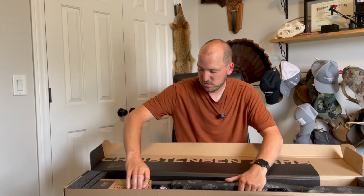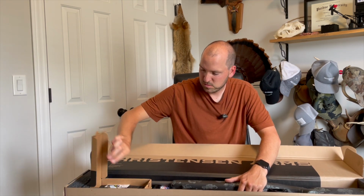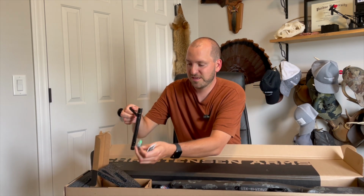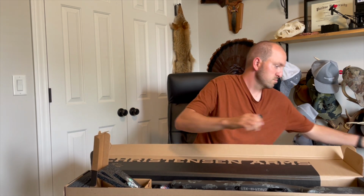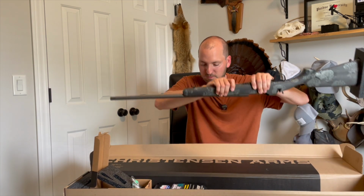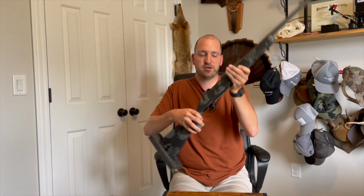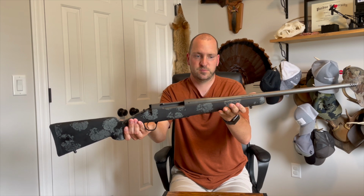This is the bolt. Seems to be, this box is glued into this box. Give you some earplugs, some gun oil. And then the rifle. Let's get this box out of the way. And here we go. We have our rifle.